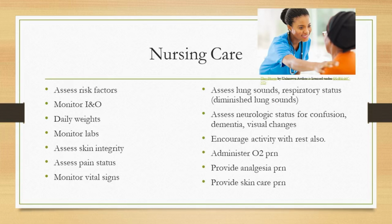You want to obtain daily weights at the same time each day. We're looking for weight loss. Usually the daily weights are happening around 6 in the morning. It's a great time to do it. Go around and get everyone's done at the same time, or about the same time. We'll monitor those labs, as we had said, as necessary, especially those electrolytes.